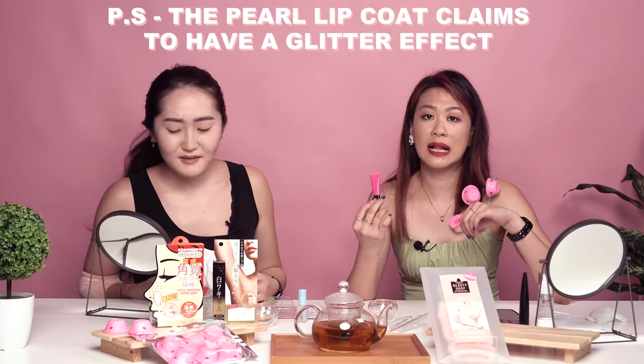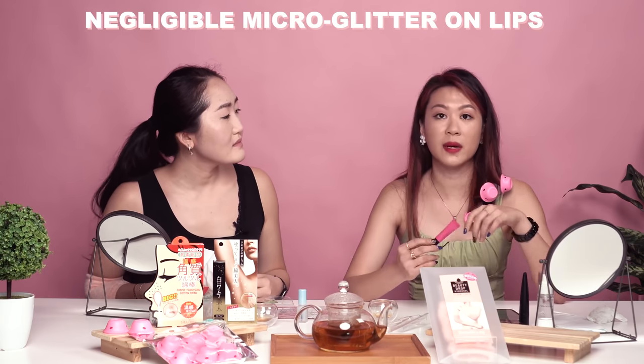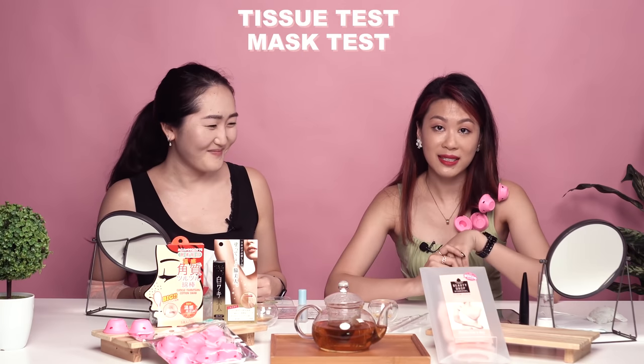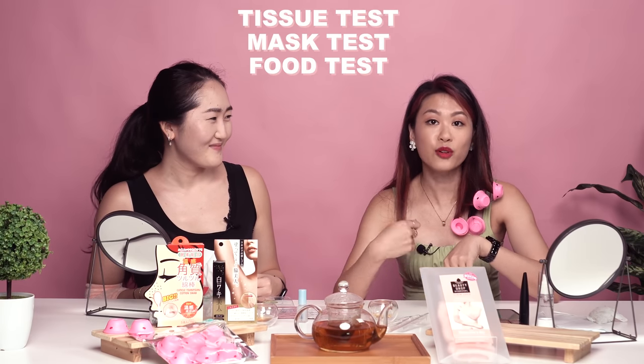So there is also a colorless, transparent version of this, which I don't think makes much of a difference, to be honest. I do see just a little bit of like micro glitter on the lips, but it feels negligible. I'm gonna be doing three tests. So the tissue test, the mask test, as well as a foot test, okay?